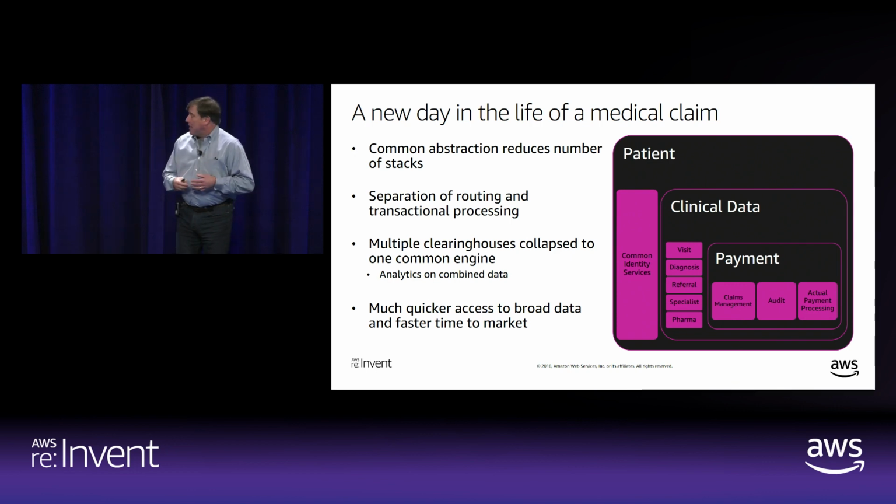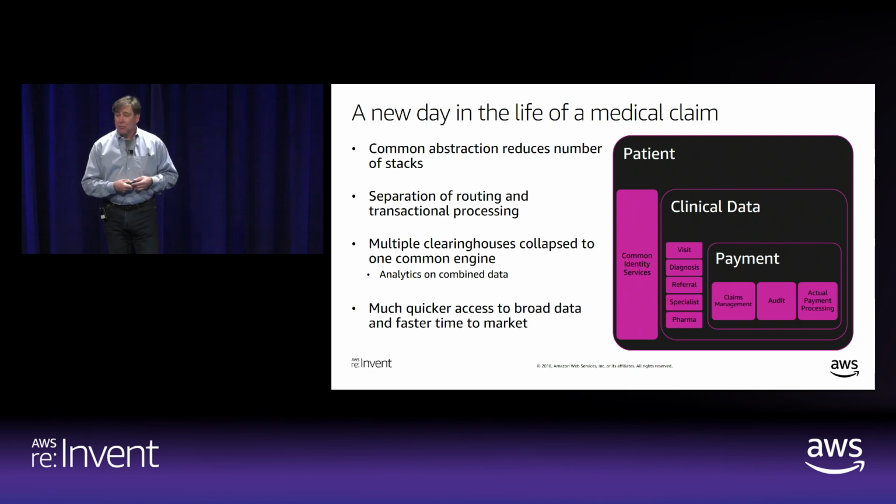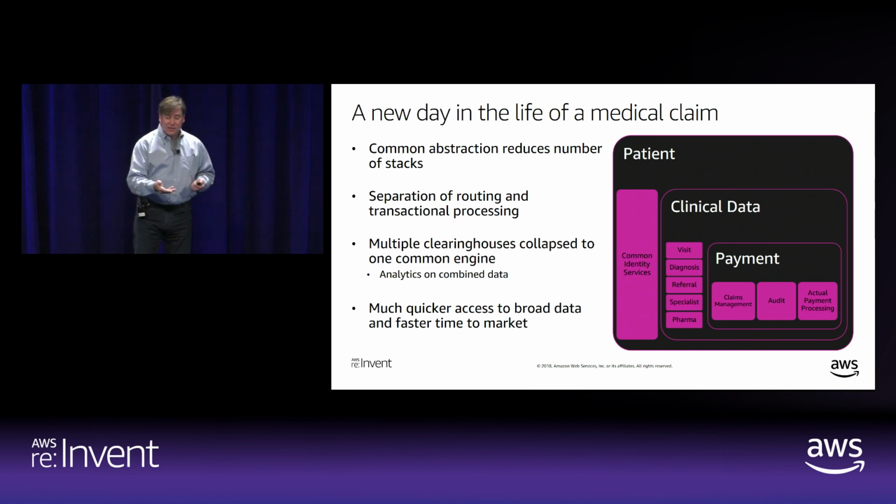So one of the advantages downstream is that we allow, with a model like this, application developers to be able to put systems into channel much more quickly. We have a common abstraction over many of these systems that reduces the number of stacks that we have independently. Change Healthcare and the legacy systems that it was a part of are, just like many other large companies, an amalgam of a number of smaller companies, and each of them have their own way of doing lots of this work.